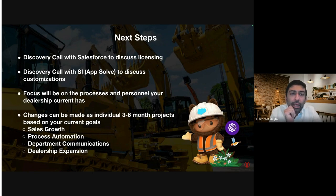All right, great. So what we wanted to end on here is some tangible next steps on how to actually operationalize this and do an implementation to leverage a lot of this functionality. So, typically especially with using a CRM like Salesforce, what's great is it can be provisioned really quickly. So, figuring out the licensing requirements with Salesforce in terms of number of users, which of the different clouds we want to leverage. And then having a call with an SI like Absolve, which can talk through the specific customizations, really tailoring it to your dealership.